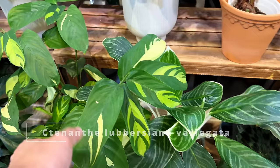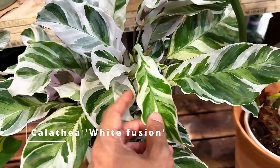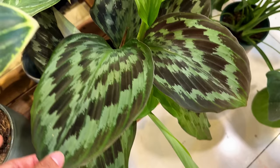This is very hard. This is the white fusion, very difficult. But this one is not a Calathea. This is a Kimferia, but it's super easy to grow. It's got beautiful leaves. Okay. You must have a Calathea.